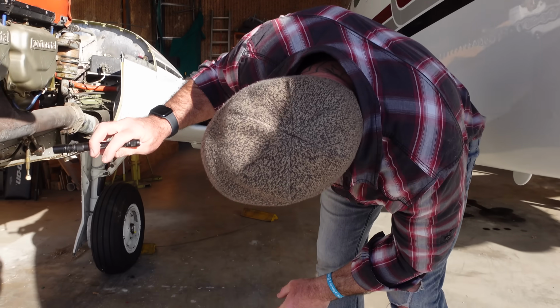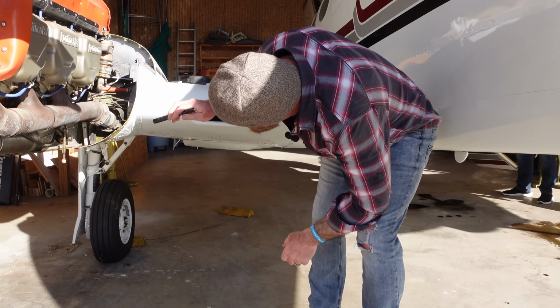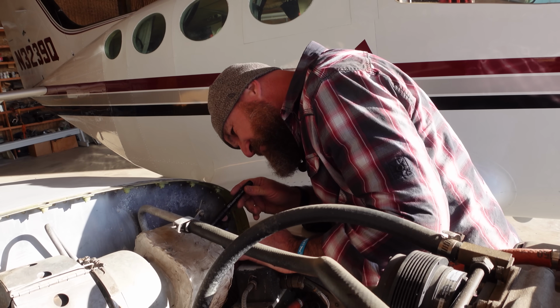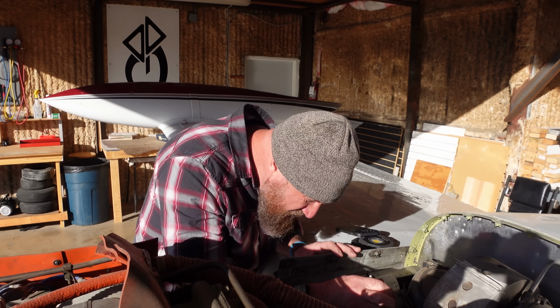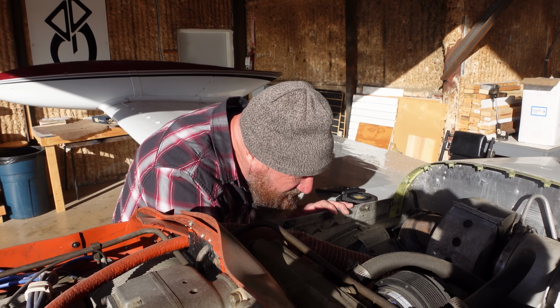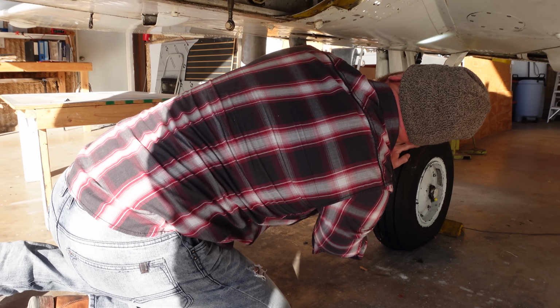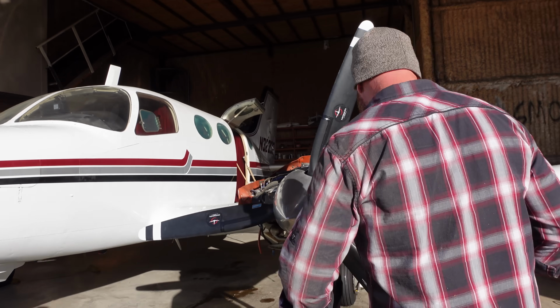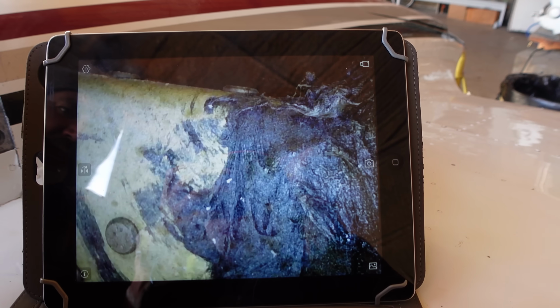Yeah. So these 401s and any airplane can have corrosion, especially in these engine cradle areas. Unfortunately, we didn't bring a scope with us, but we really had to check it out to make sure that everything was going to be okay before Uncle Ted made a decision whether or not he was going to buy it. Oh, you got a scope and everything. Look at that. Well, let's go. Let's get some scoping done then.